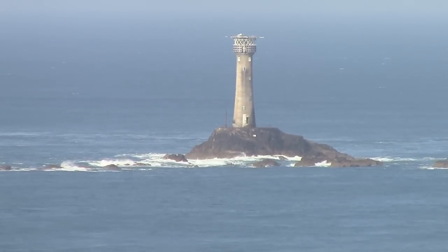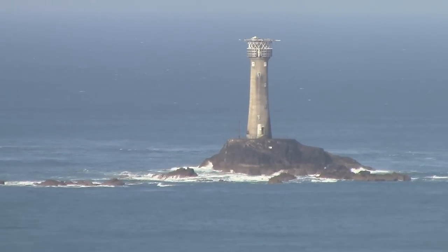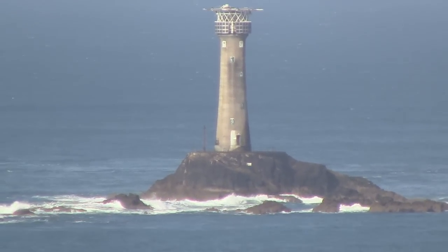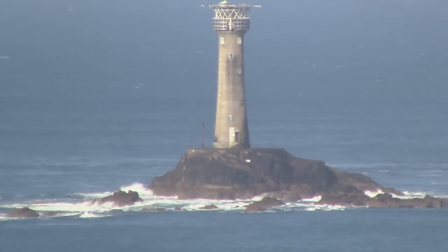That's Longships Lighthouse. And they occasionally land helicopters on top of that to maintain it and stuff, but that's pretty darn amazing right there. Look at that. Wow. Is there a door on the bottom of that white bit? Yeah, there is. I can tell you that's right at it right now.